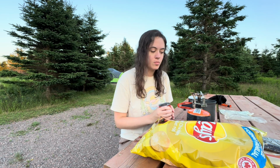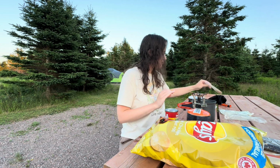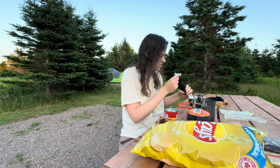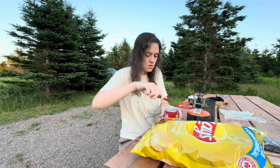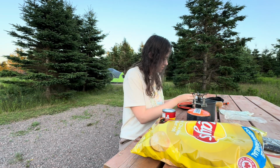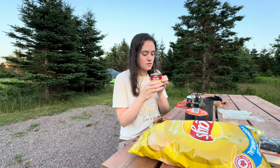Don't have a can opener. Shoot. I think I have a knife. Oh, that's like a butter knife. Yeah, that's not gonna work. Okay. Pause for intermission. I found something to open this.